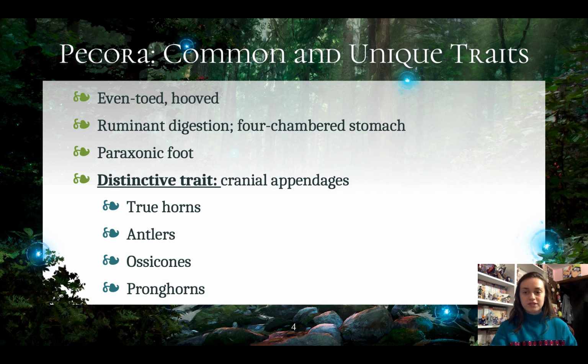Pecorans share characteristics with other artiodactyls, including a 4-chambered stomach and a parazonic foot, meaning that it supports weight on the 3rd and 4th digits. Several characteristics distinguish Pecora from its sister taxon, Traguina: an astragalus with parallel sides, and a loss of the trapezium, with differences in parts of the skull, such as the petrosal bone.